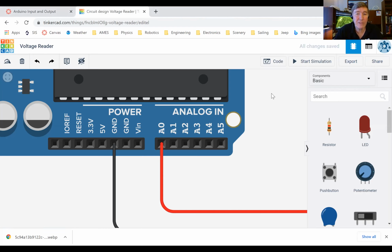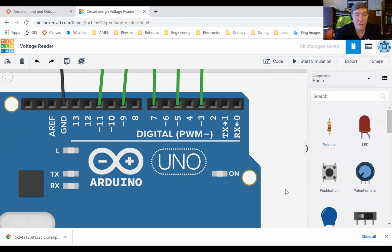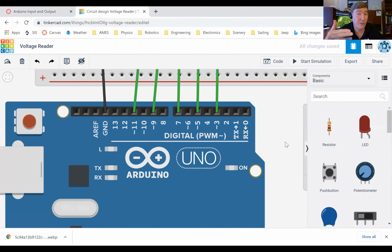Whereas if we go up at the top here, these pins along the top that we've been using a lot up until now are digital I/O pins. I/O stands for input output. So we've been using them only for output, but we could use them for input too. But because they're digital, you either get full voltage or no voltage, there's nothing in between.